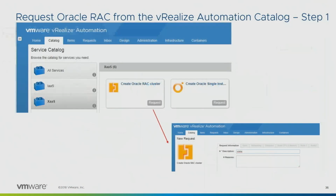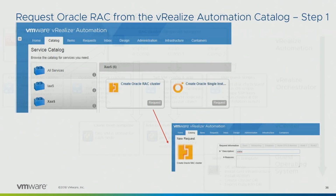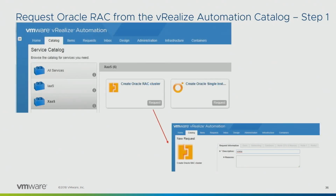All right, let's jump into this one. When your end user gets into the interface, this is something that your automation team would set up, but it is just a service catalog.